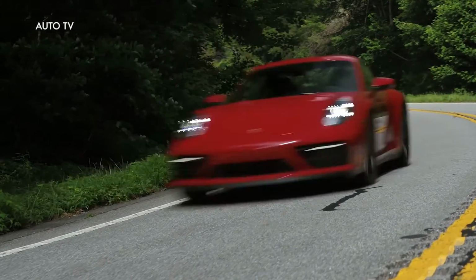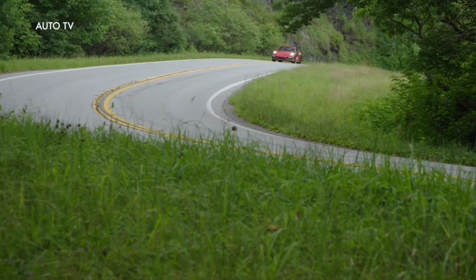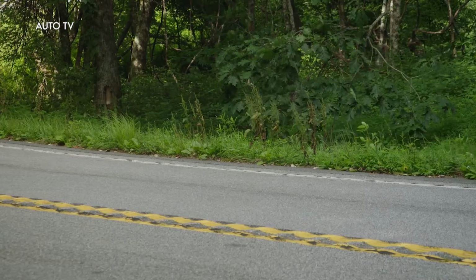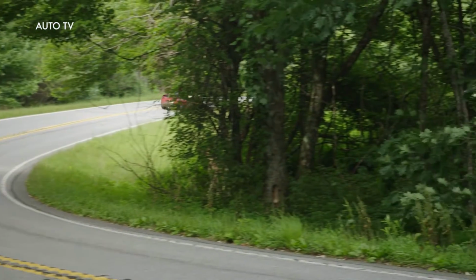All 911 GTS models effectively have the sport design package, with distinctive trim for the front, rear and the side sills. The headlight rims and daytime running light surrounds are darkened, and the car is fitted with standard LED headlights with Porsche Dynamic Light System Plus. The rear lights are unique to the GTS models.